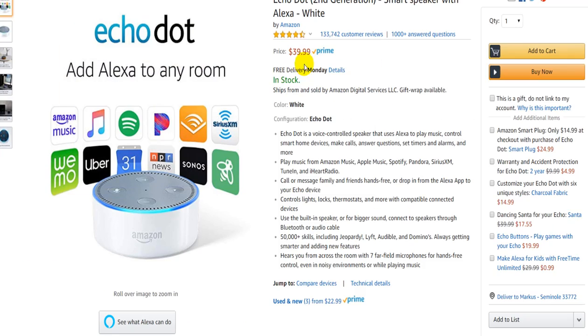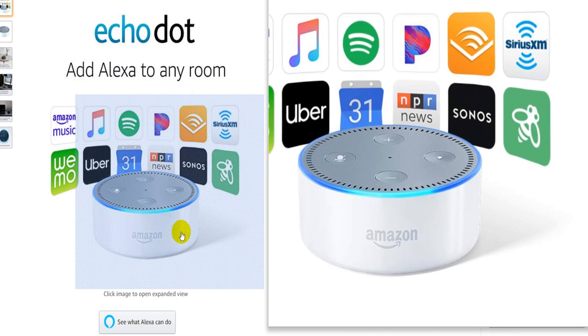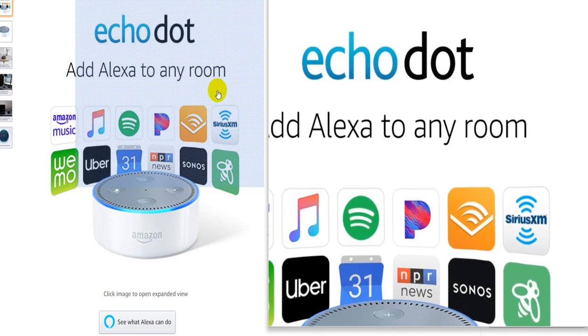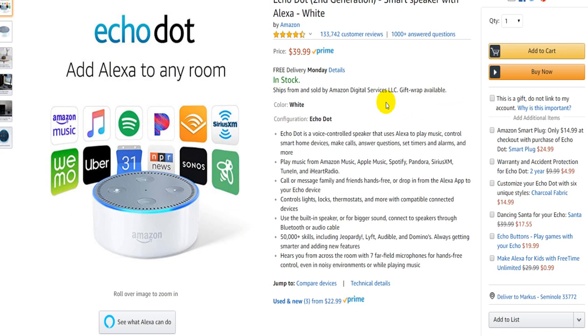Here I have another very interesting product. That's the Alexa, or it's called Echo Dot. I think it's more or less the Alexa. I don't have any such device, but it's an Amazon product, and they definitely won't do fake reviews. I mean, you never know.